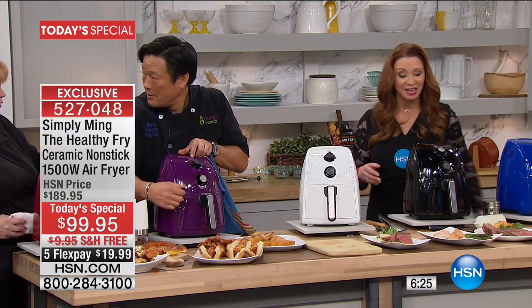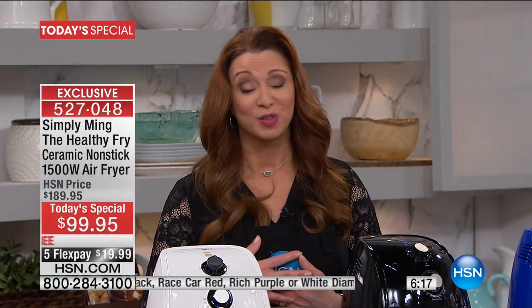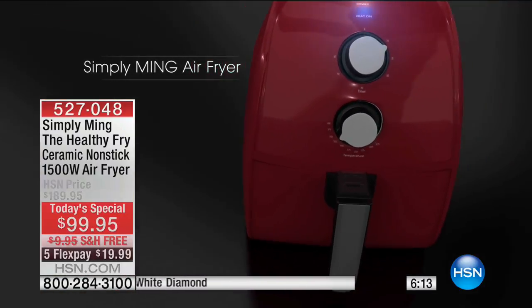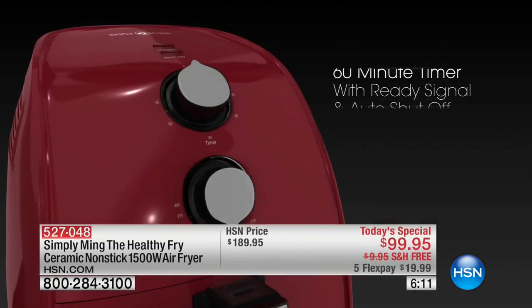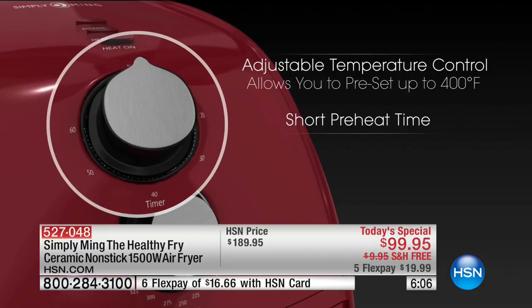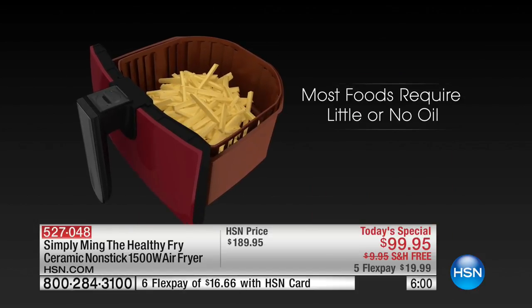No plastic synthetics. It's not smelling up your whole house because you're not heating up oil. It's air that's cooking the food. And I will tell you from my own personal perspective, I would, hands down, rather eat anything from an air fryer than from a traditional fryer because you taste the purity of the food. Chef, we spend a lot of money on our ingredients and I feel like I can taste the food instead of the taste of the oil with this.